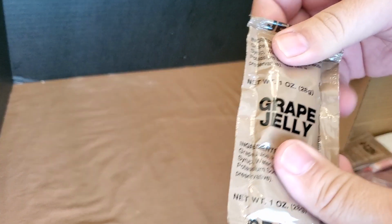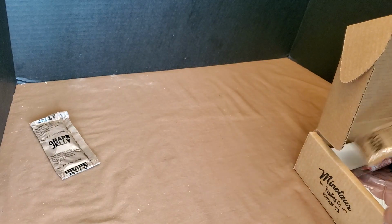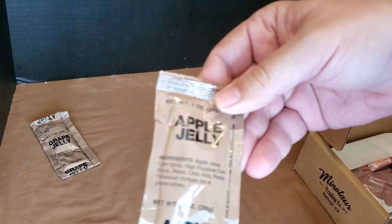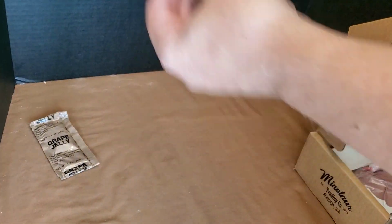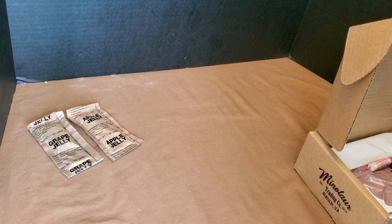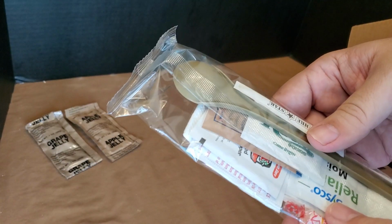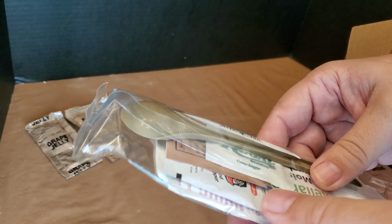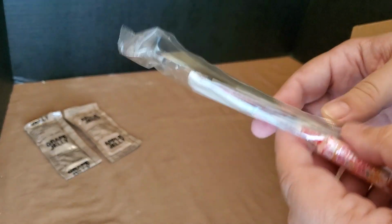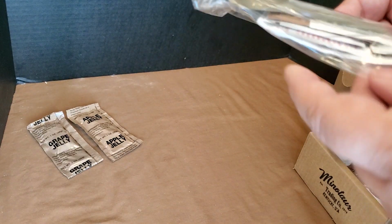With a Canadian trucker sauce. And apple jelly. You can make that into a tasty cider. A MRE Star accessory pack, the red pepper. I'm not seeing a coffee in there.